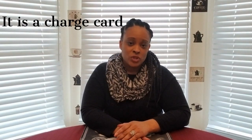So I just want to first clarify though, this card is not a credit card. It is a charge card. Now for those of you who don't know the difference, with a charge card, you cannot carry a balance over month after month like you would with a credit card. The balance has to be paid in full.